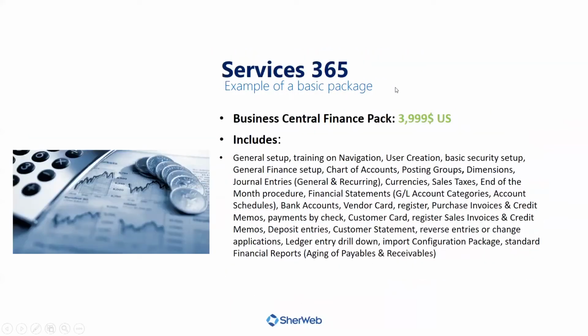Okay, so this is the name of our white label service for Dynamics 365. It's called Service 365. I'll leave this slide up on the screen for a little while so you can look at it. What we're looking at is a basic package for the financial part of Business Central. You can see the pricing. This is the pricing that we are selling to the end customers. So you're making 30% pretty much off of this amount.